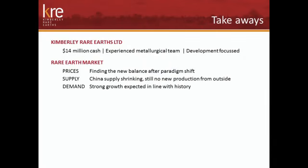The rare earths market prices, as I showed in those couple of charts with the log scale, is finding a new balance in a real market outside of China that will have hopefully free market fundamentals applied to it so that customers and producers can survive in the new world. Supply, well, nothing's changed. China's supply is still shrinking. Every half year they release new export quotas which are smaller than the last, and there's still no production from outside of China. So the supply side hasn't changed one iota, and the demand side is exponential.